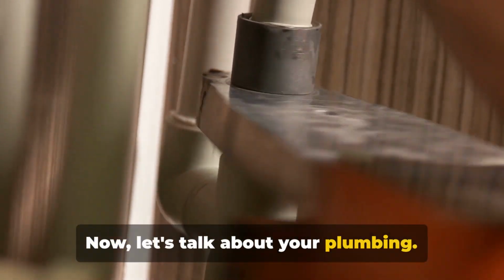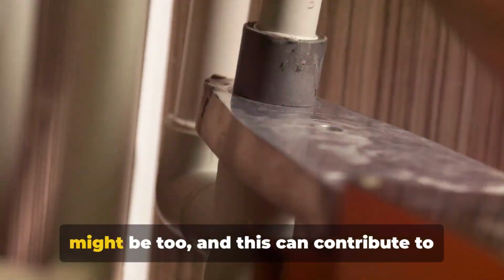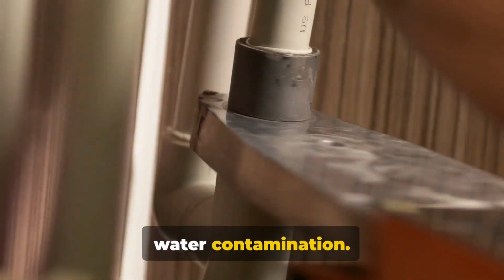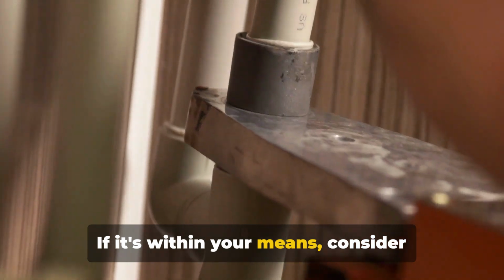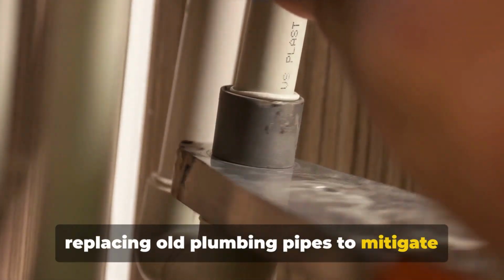Now let's talk about your plumbing. If your building is old, the plumbing might be too, and this can contribute to water contamination. For instance, lead pipes can leak this harmful heavy metal into your drinking water. If it's within your means, consider replacing old plumbing pipes to mitigate this risk.